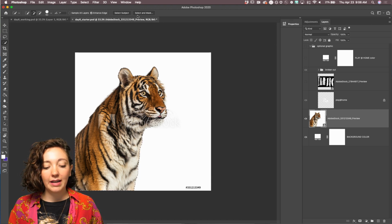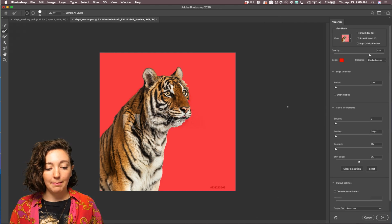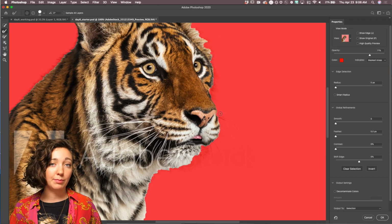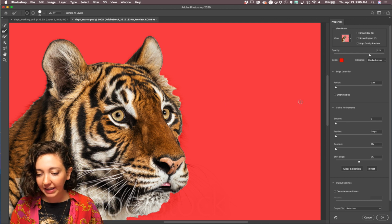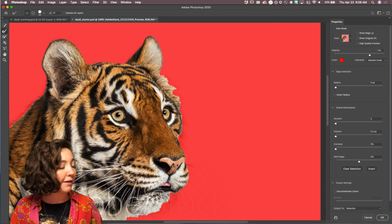If I want to make sure it's a little bit more refined, we can go into Select and Mask. I'm going to zoom in a little bit. You can see around here it's a little rough, and it is going to be rough with a stock preview because they're lower resolution than an actual licensed image. They have a lower PPI and they're also just smaller in dimensions. So it's not going to be perfect if you're using a stock preview, but we can clean it up a little bit by using this Refine Edge brush tool over here on the left.